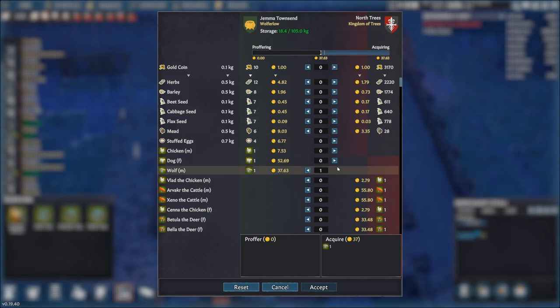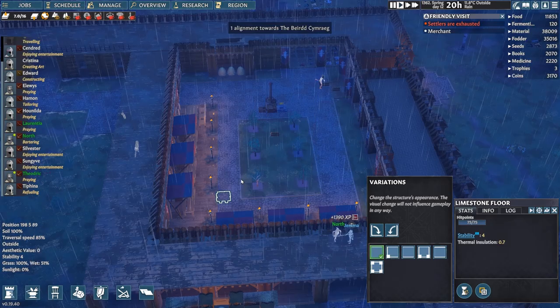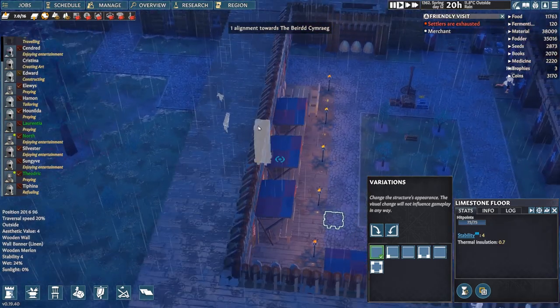So 37, that's not too bad, actually. We could probably sell a little bit more to him. Let's see, brute roots. We might be able to sell a couple of those. Yeah, so something like that. That should do well. We're already sending somebody over to that faction anyway, so we'll be able to get some more points with them. But I think that's a pretty fair deal for a wolf. So, accept that. Alright, so the wolf's ours.